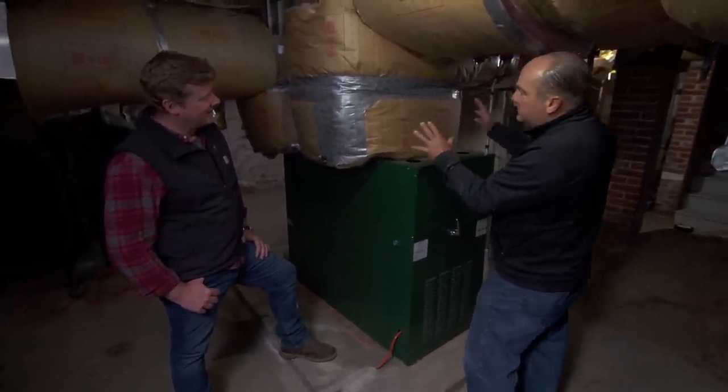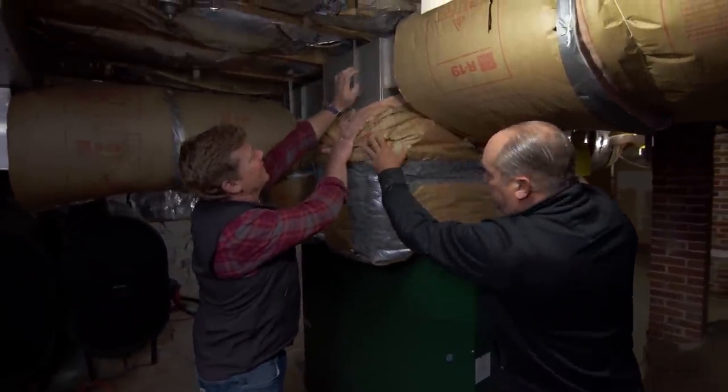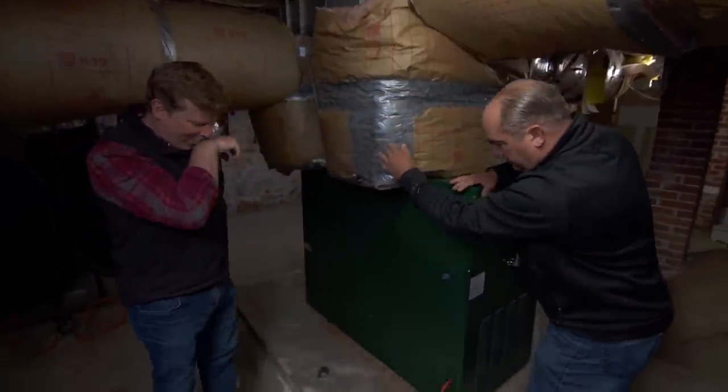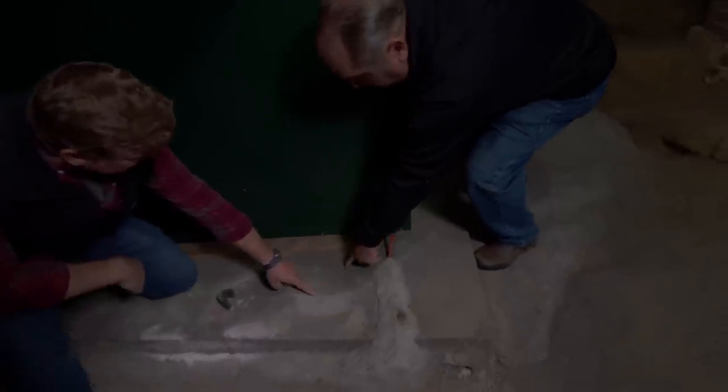So I think the first iteration was adding this duct system. Now you can see the ductwork is insulated, but it's pretty large. And you'll notice, if you look down on the floor, you see the shadow line right here? Right here.